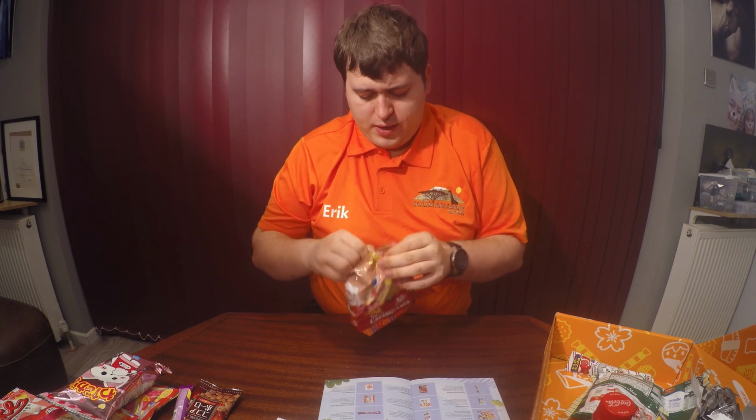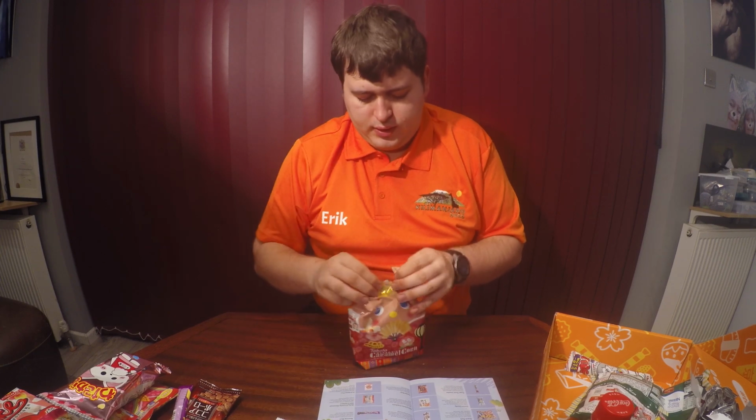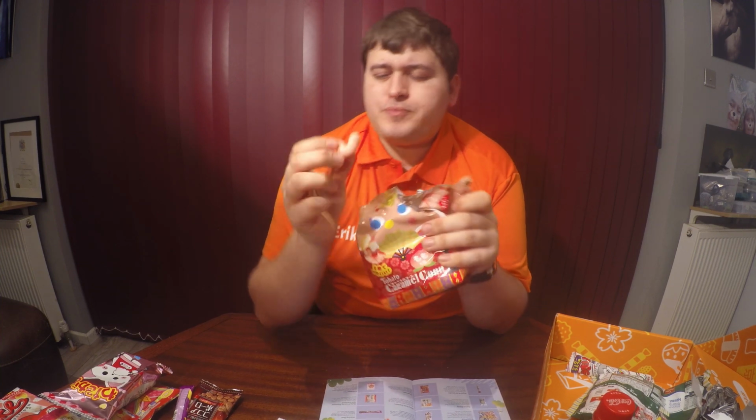Next up, we have our caramel corn, which is peach flavoured. So this one's quite vacuum packed. There we go. So these are nice and pink. Smells really nice and peachy. I think we may have had these in the Japan crate box I got last month. Just remembering the smell.